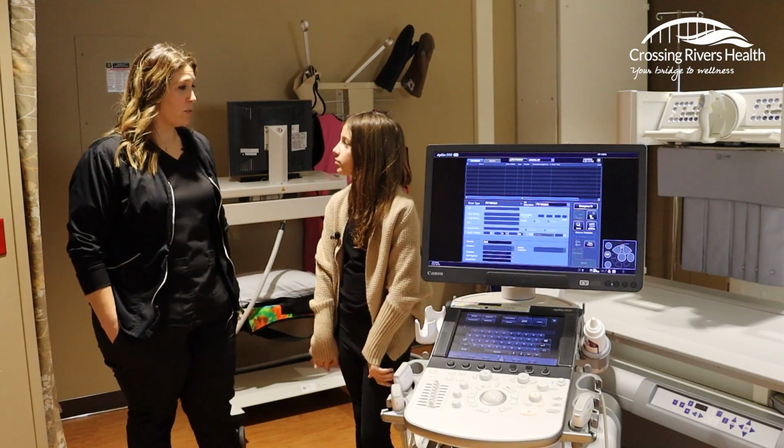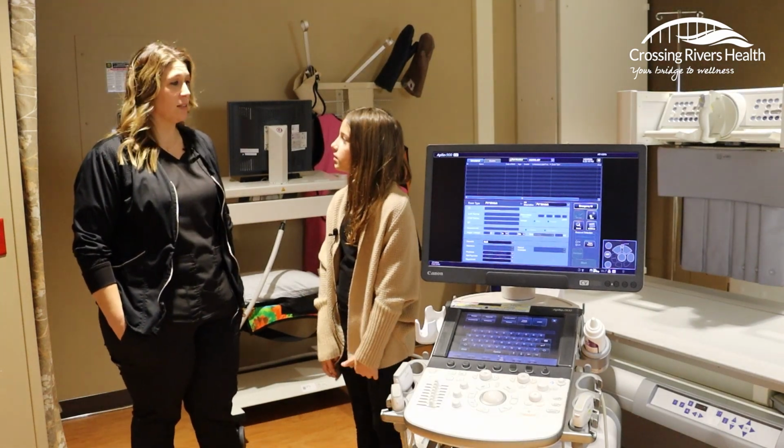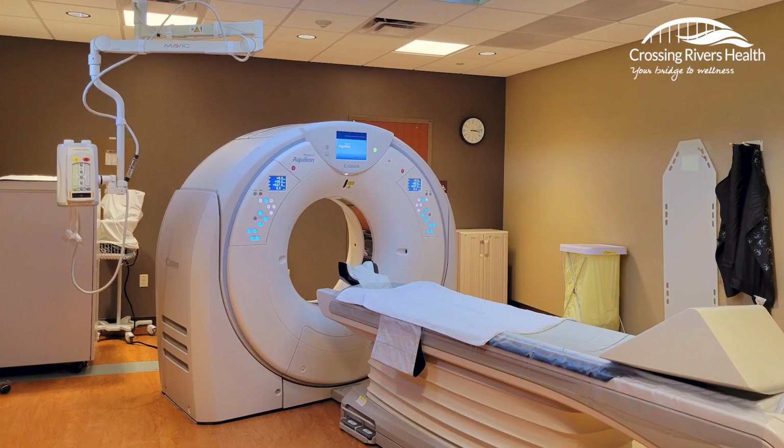Sometimes if you have a really, really bad tummy ache and you come into the emergency room to get checked out, sometimes they'll use ultrasound first to look at your belly, but sometimes they have to use CT imaging, which creates a totally different picture.